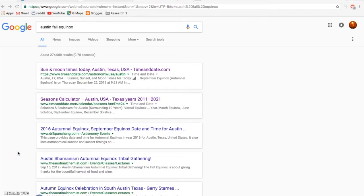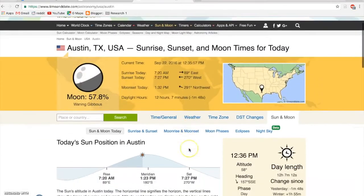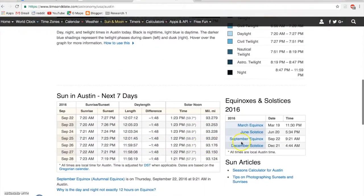So here we are, September 22nd, 2016. This is my fall equinox. So at the Google search, I did Austin fall equinox. I'm going to go to timeanddate.com again. I'm going to scroll down here. And you'll see the September equinox is September 22nd, 9:21 a.m.